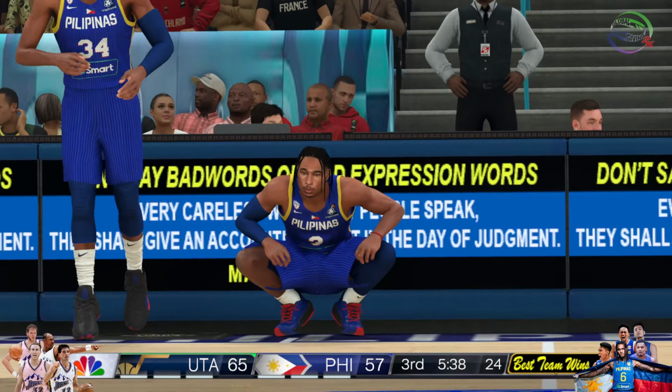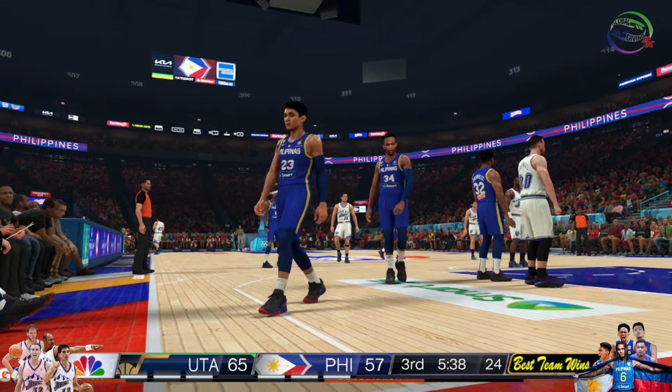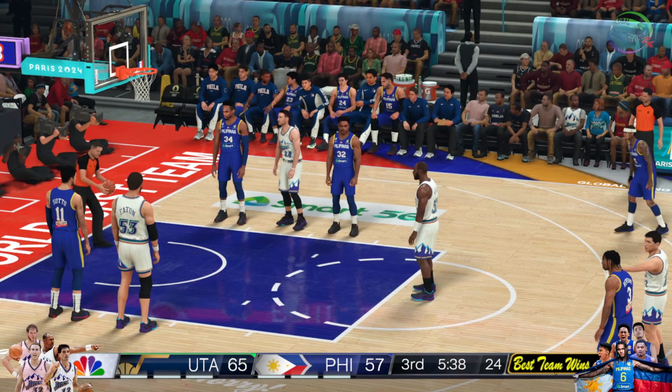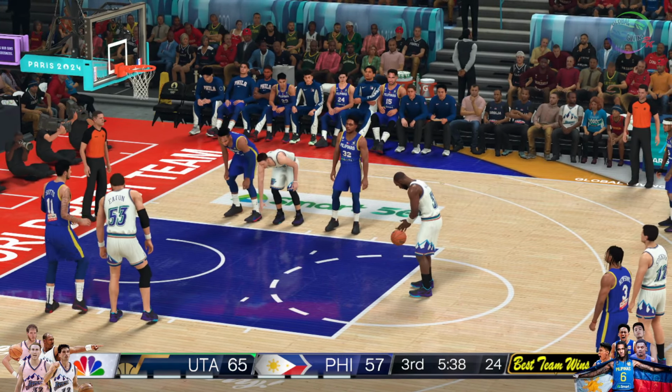At the line for the Jazz. All right, guys, what do you think about the offensive approach we've seen so far for Utah? They're moving the ball around so well, guys. Quick passes, letting the next guy do the work if you don't have a look. Yeah, they've also worked at pounding the ball inside. It gave them high percentage looks all game, and it's paid off.